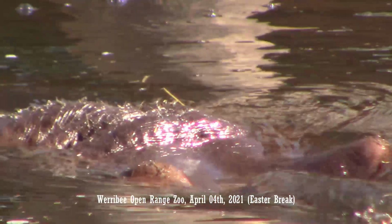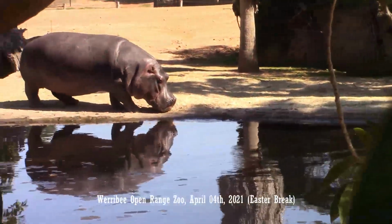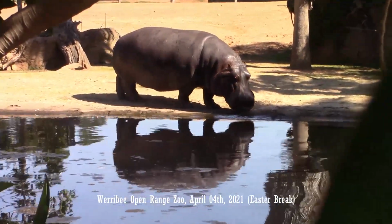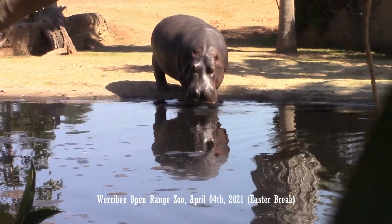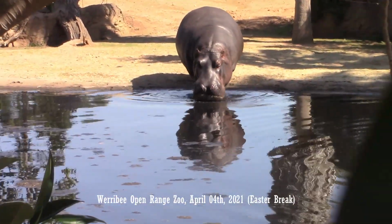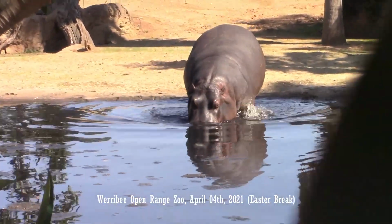Oh yeah? Okay. Yeah, I think that's it. Look, he's going to go in the water. Look, he's going in the water. There's that other hippo. They go under the water. See it down there?